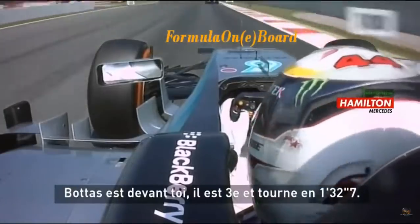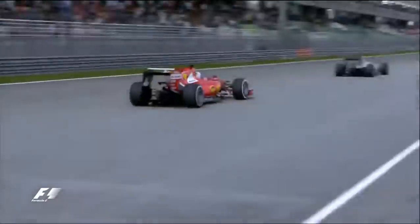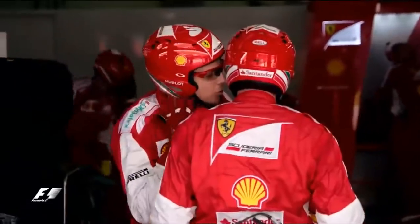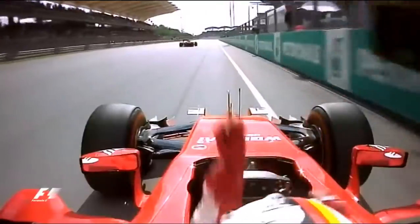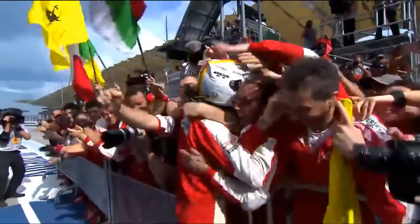So Bottas, car ahead, he's in P3, currently doing 32.7. Keep doing this, pace is good. This is the wrong time, man. Yes! Grazie, dai, forza Ferrari!